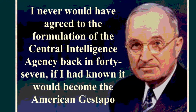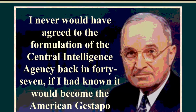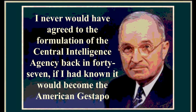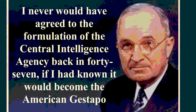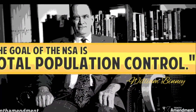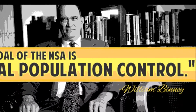Years after he left office, President Truman said, "I never would have agreed to the formation of the Central Intelligence Agency back in 1947 if I had known it would become the American Gestapo." This mediocre president, in hindsight, admitted he made a mistake. Well, it's too late for us now. We're stuck with this legacy of his incompetency.